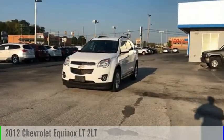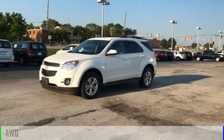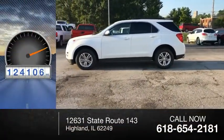Stop by and take a look at the 2012 Equinox. This vehicle is powered by an all-wheel drive, six-cylinder, 3.0-liter engine. This vehicle has less than 125,000 miles.